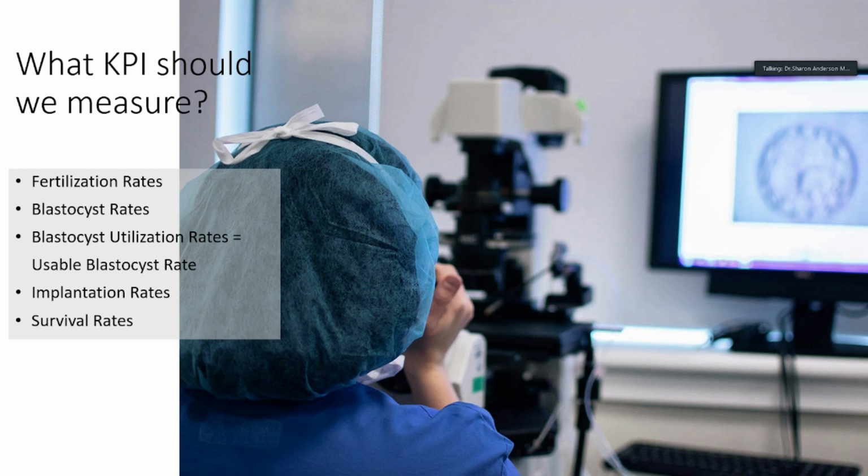So in terms of KPIs, we talk a lot about rates. We're looking at fertilization rates, blastocyst rates, and I at least interchange these two terms, blastocyst utilization rate or your usable blast rates. That would be the embryos that are either transferred or frozen. And then we have our implantation rates and survival rates in our laboratories.